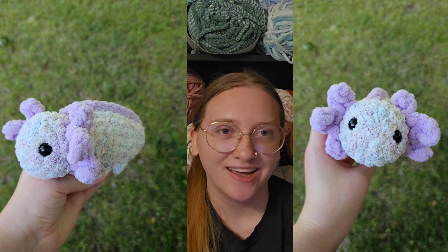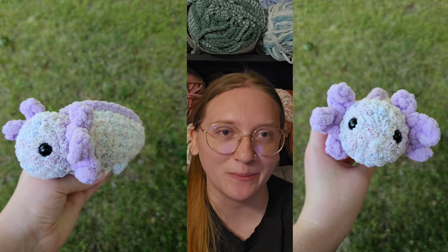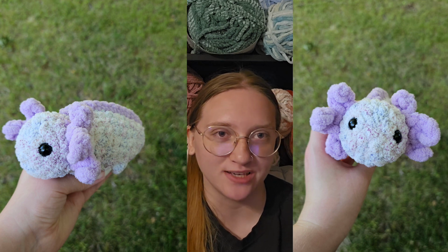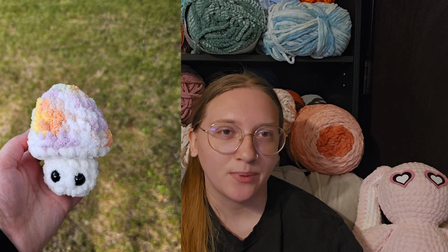As you can tell, because I was restocking, I was selling a lot of axolotls at my market, so I had to make quite a few more this month. And then I made another popping mushroom, and this one is a variegated kind of rainbow color yarn, and this is the Big Twist plush yarn.